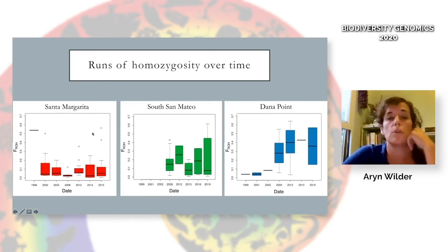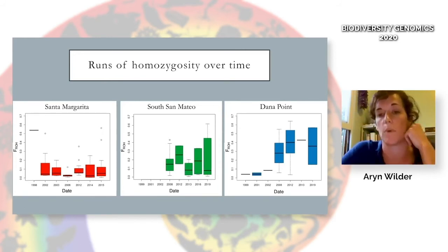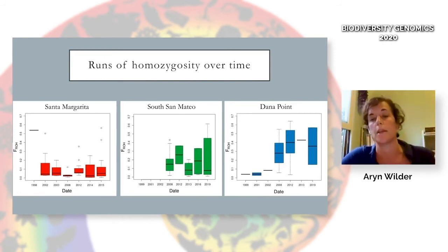We can also look at changes in runs of homozygosity over time, and notably when we look at the Dana Point population inbreeding coefficients, we can see an increase in runs of homozygosity starting in 2008. And this is consistent with what we know from census data, but here we can see it in real time using the genomics.